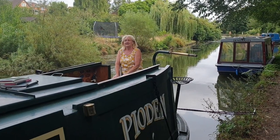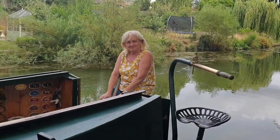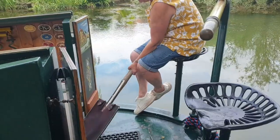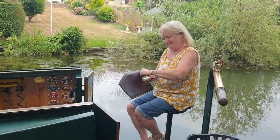So after about, what, 13 locks I think it was? Yes. We've moored up in a lovely spot. And earlier Lynda was on about when we helped that boat. What's it called? Your Bargy Bill. So Lynda's got a Bargy Bill and she's just going to explain it to you.